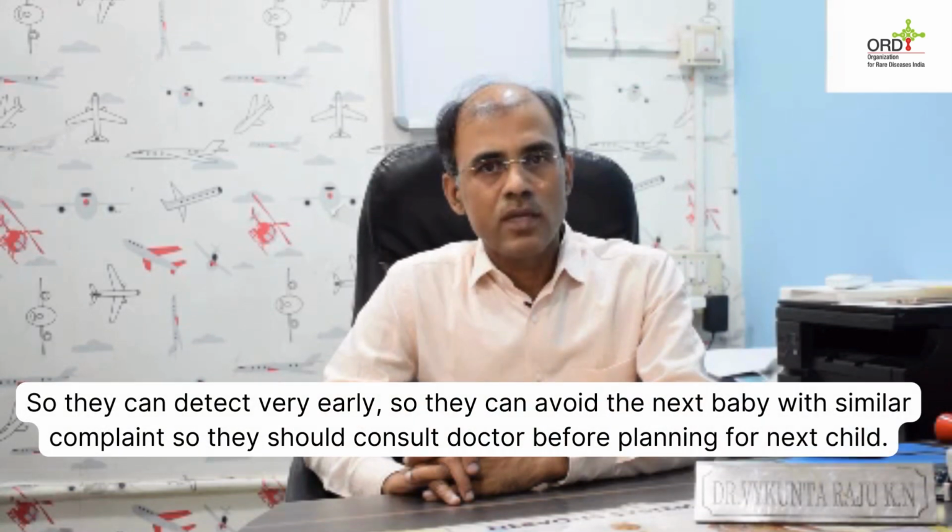Now coming to prevention in the next baby. Once the diagnosis is made, even though some of the parents may not be able to afford treatment, at least they should prevent recurrence in the next baby. Whenever they are planning for the next baby, they should go for genetic testing, so they can detect very early and avoid having the next baby with a similar condition. They should consult the doctor before planning for the next child.